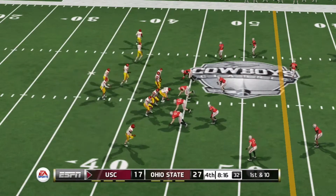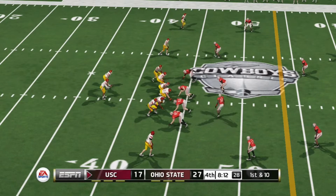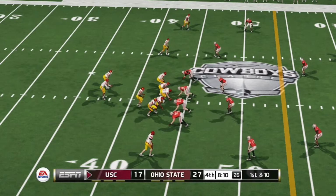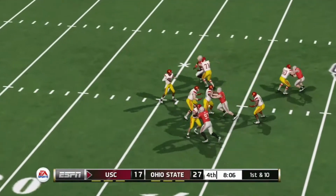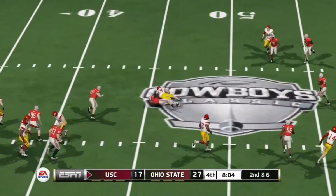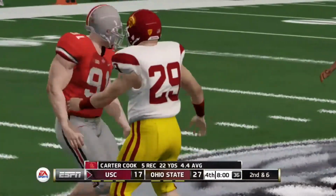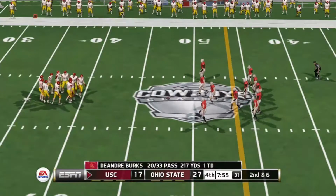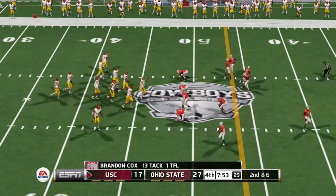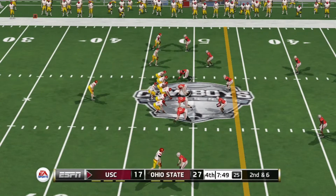Ball spot now at the USC 43, and Burks back in the gun. Close to 8 minutes and counting here for the Trojans, down by 10, and Burks, quick throw underneath. There's Carter Cook, met quickly by Brandon Cox. Gain of 4. Well, they had Tim Cope at the bottom of the field. He was one-on-one coverage, but they had the safety lined up cheating that way, so he was almost double coverage. I think they wanted to look his way, but Ohio State just not giving it to him.